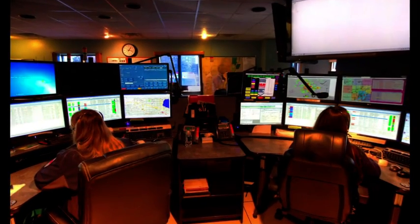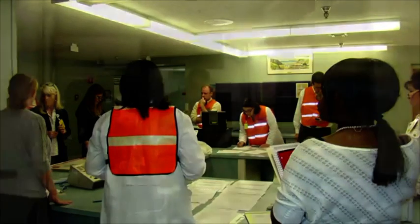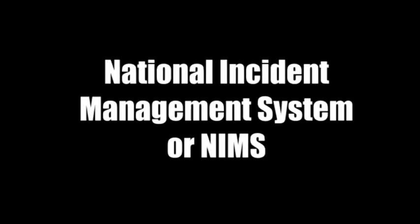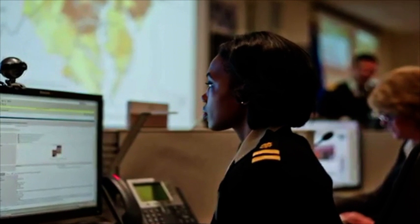All systems have common terminology, so all workers are using the same terms. The first system is the National Incident Management System, or NIMS. NIMS is a system used in the United States to coordinate emergency preparedness and manage emergencies among federal, state, and local agencies.